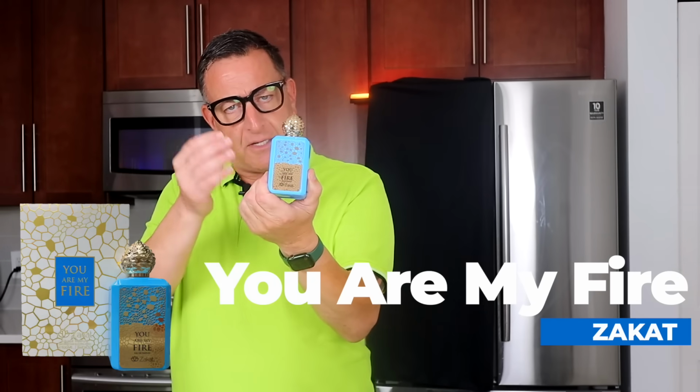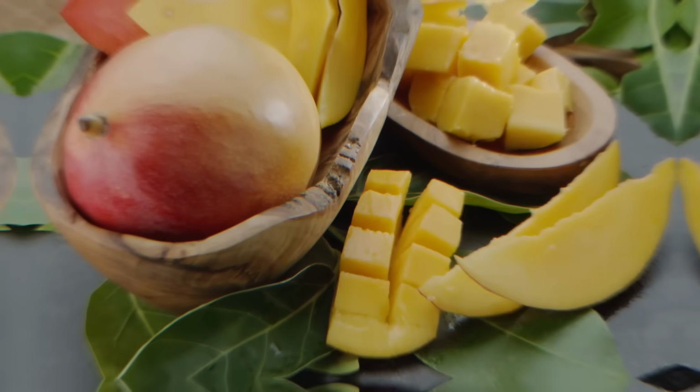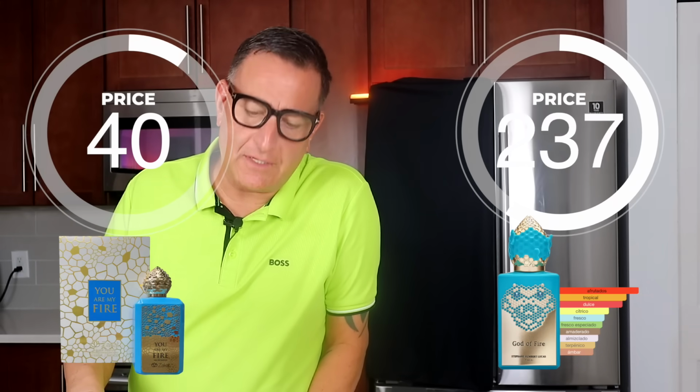The next one is called The God of Fire, but this one's called You Are My Fire. If you love this hype fragrance like Vulcan Few, this is so hard to get. If you see it for 40, I would definitely grab it. 7 hours lasting, beautiful mangoes, 99% accurate, $40 versus $3.50 for God of Fire.